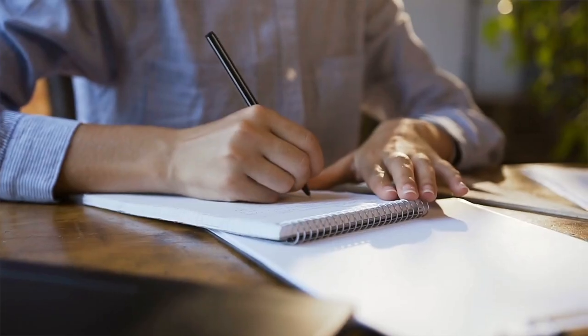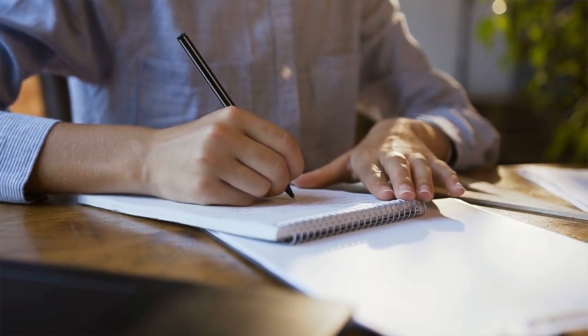Here's a quick exercise to help you practice. Before your next meeting, write down your commitment objective in one sentence. For example, I want the client to agree to a 30-minute follow-up call to review our proposal. Then think about how you'll ask for it during the conversation. Rehearse it out loud until it feels natural.